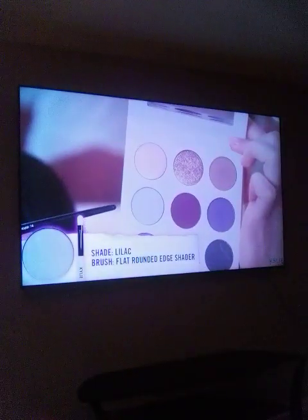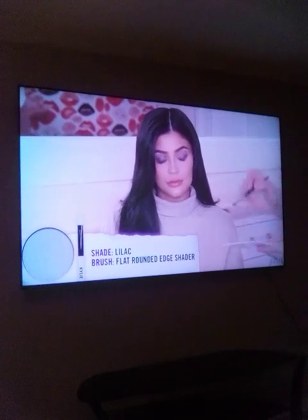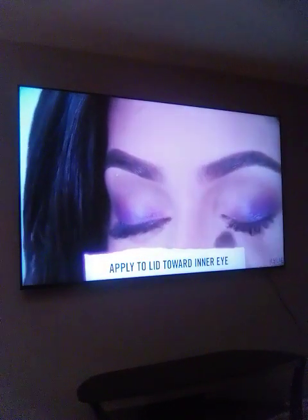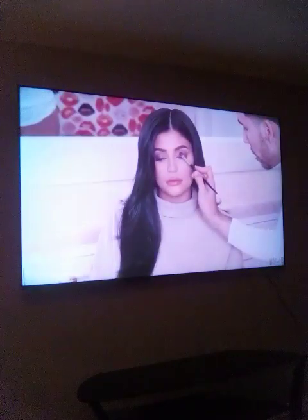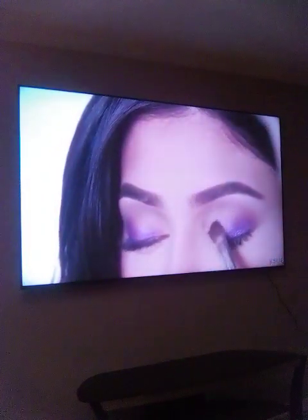So I'm going to go ahead and use the color Lilac. I'm taking a flat shader brush and applying it to the actual lid, more towards the inner part of her eye. This will open up her lid and create some type of separation between her crease color and the color we laid down before.